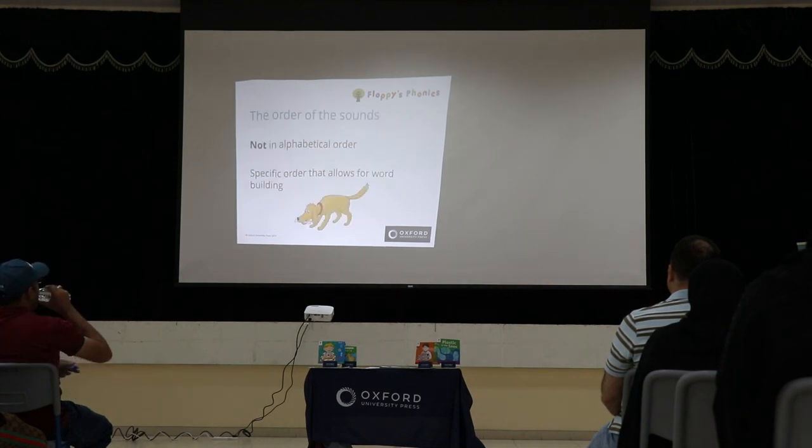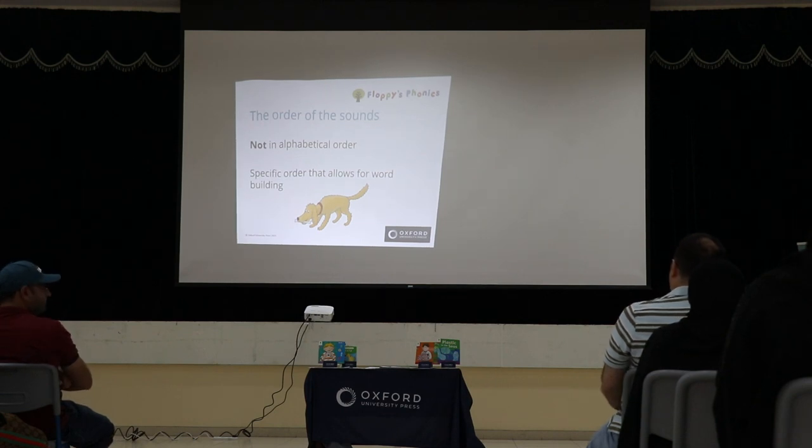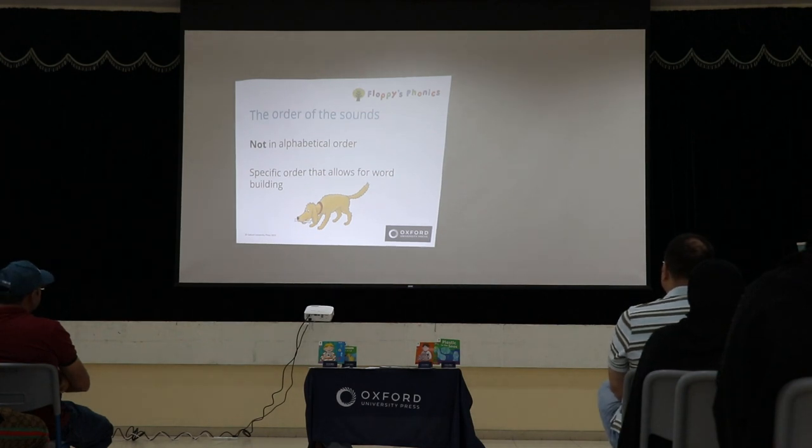Moving on. The key point of the talk with systematic synthetic phonics is we don't teach it in alphabetic order, because we want to go from the simple sounds that they can easily make words with, to build up gradually to more complex sounds. So it follows a very specific order.